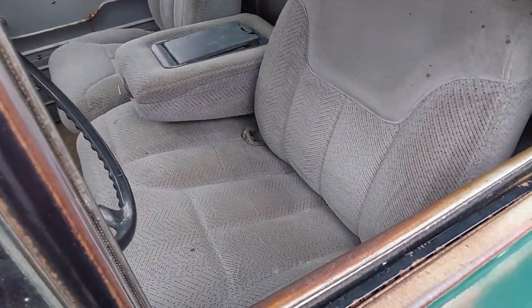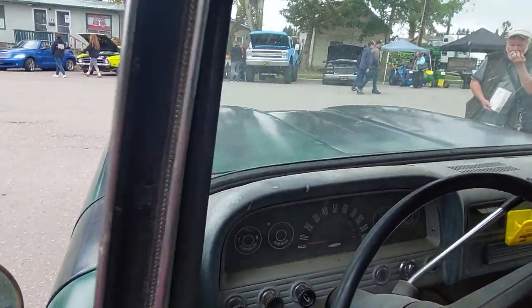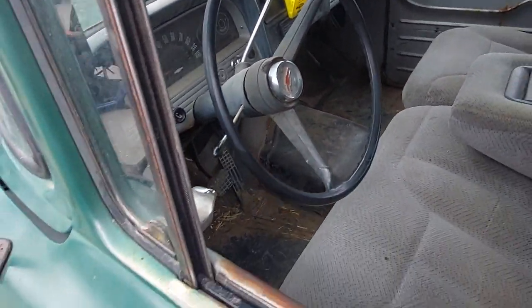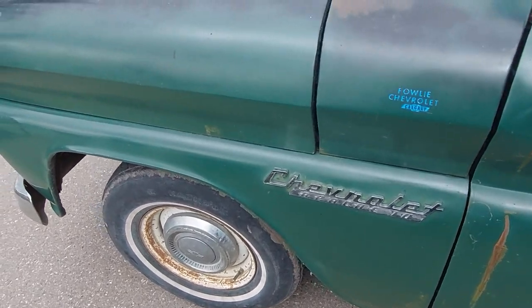I mean, you'll see this more modern seat in it, which would be quite comfortable and stuff like that. Take a look at the gauge cluster. That is very nicely done. And yeah, this is a 3-on-3. Very nice little Apache, honestly. I do dig it.